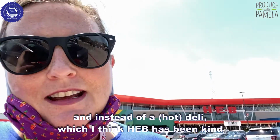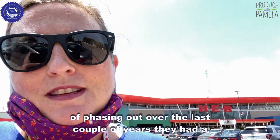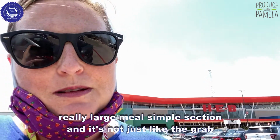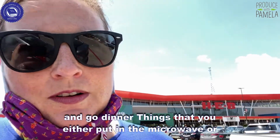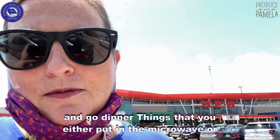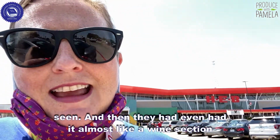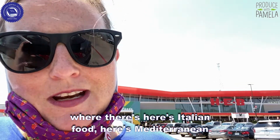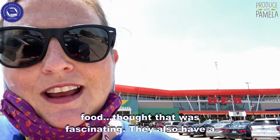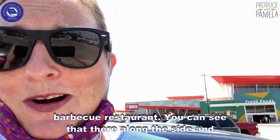And instead of a deli, which I think HEB has been kind of phasing out over the last couple of years, they had a really large meal simple section. And it's not just the grab and go dinner things that you either put in the microwave or in the oven. They also had some breakfast stuff, which I had not seen. And they even had it almost like a wine section where here's Italian food, here's Mediterranean food. Thought that was fascinating. They also have a barbecue restaurant. You can see that there.